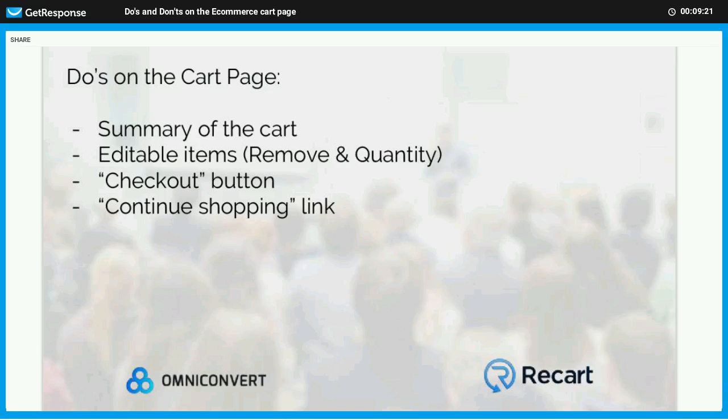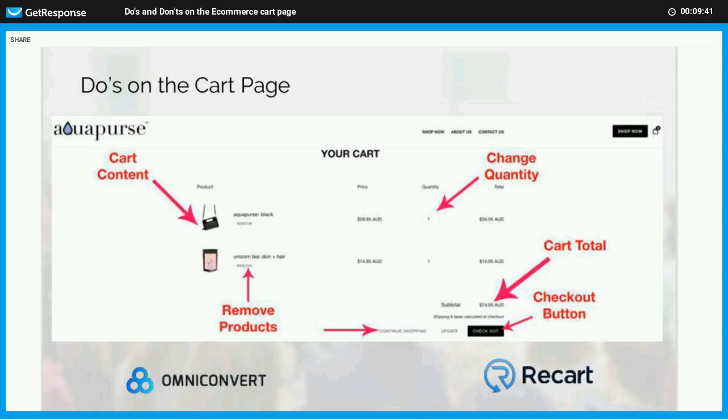These are not many do's on the cart page. But as I mentioned, basically the cart page is just a bridge. It's just a summary. So you should not overthink it. It should be simple, it should be accessible, and it should be very, very easy to use.